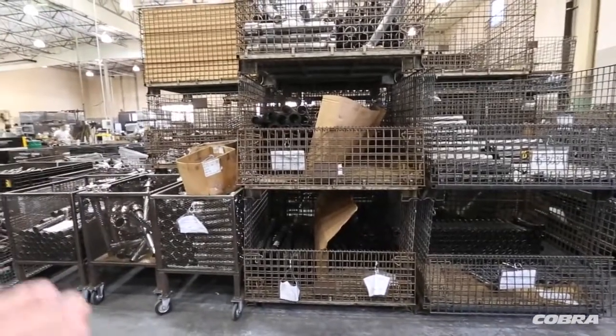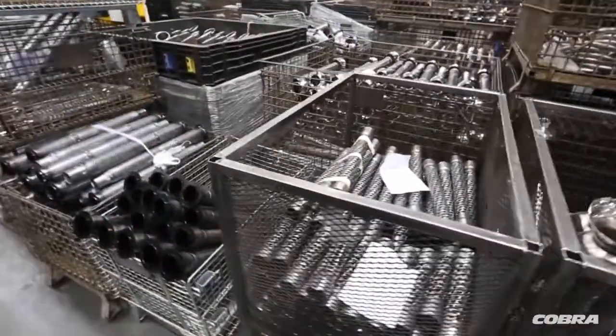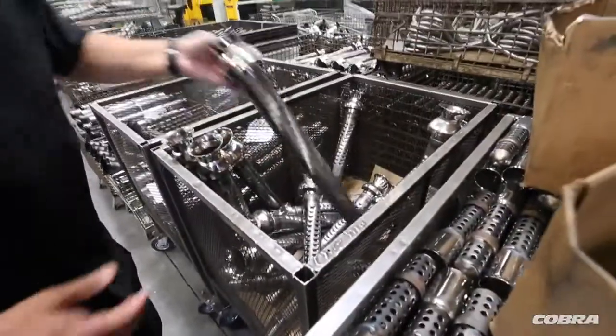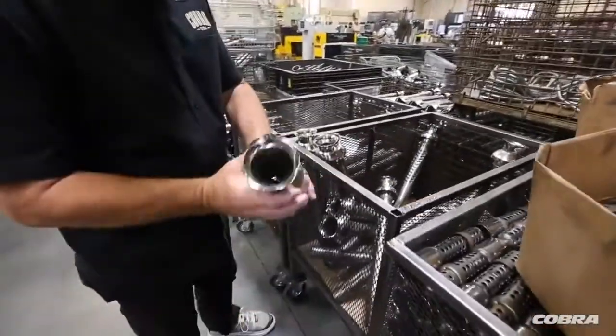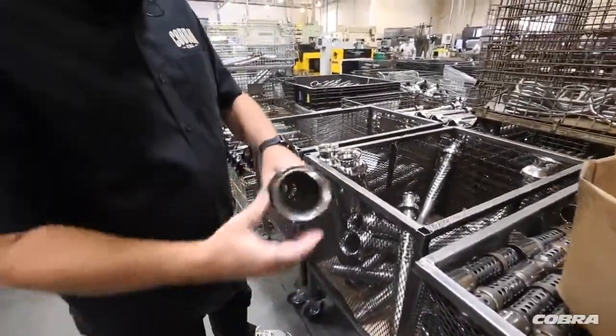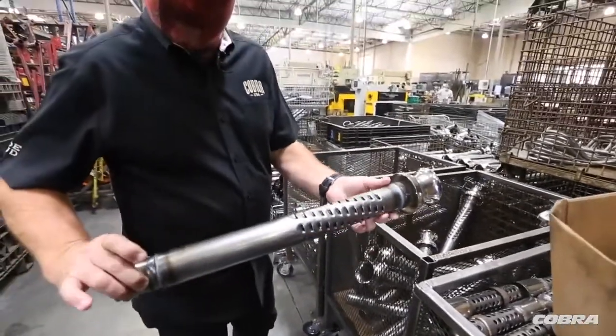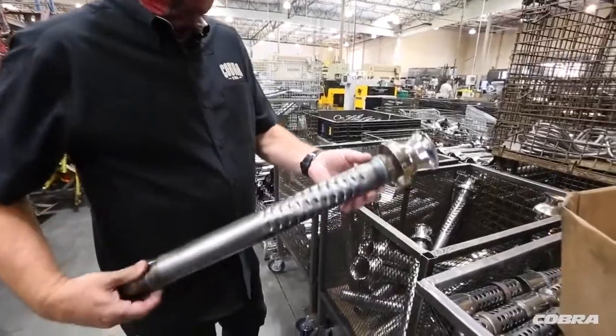These are all the different cores for the different exhausts. It's a typical neighbor hater core, you know, with the bell tip. So you see that bell on the neighbor hater, the tip is part of the core. It's all robotically welded together. Just beautiful weld.